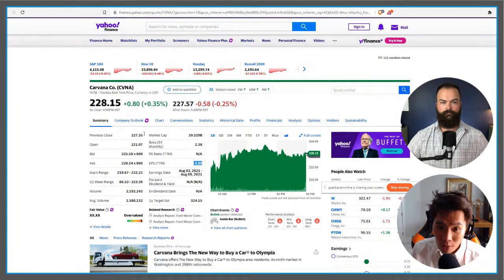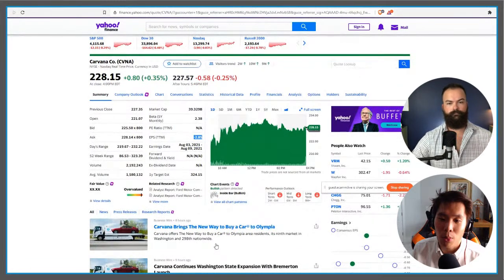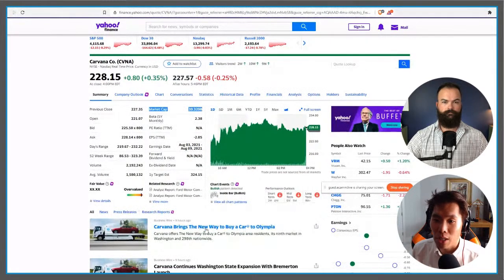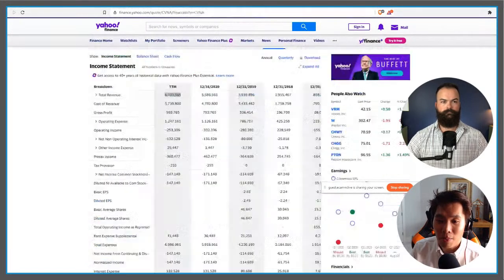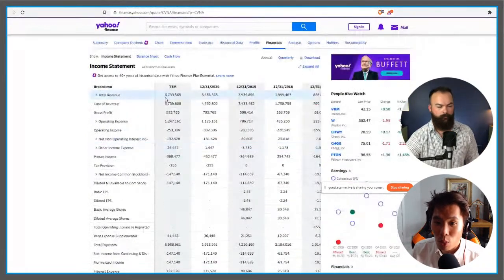So you see here for Carvana, and obviously here's the stock price and all that kind of stuff. A couple of things to point out, the easy things to point out is the market cap, which kind of generally tells you how big the company is, right? And Carvana is a $39 billion company here. It's a pretty big company. What may be surprising to you all is that Carvana actually is not really that profitable.